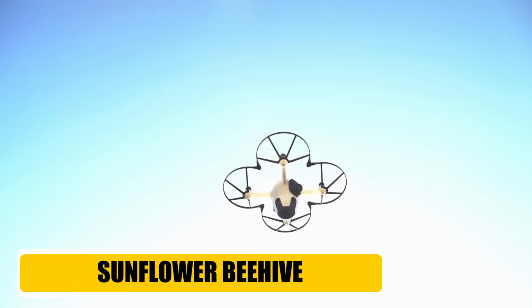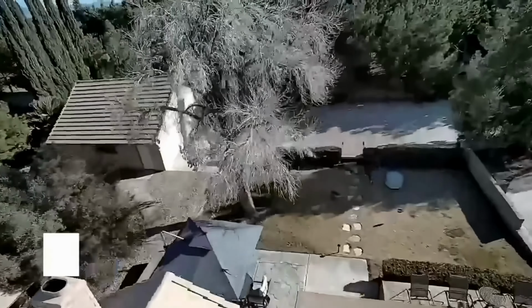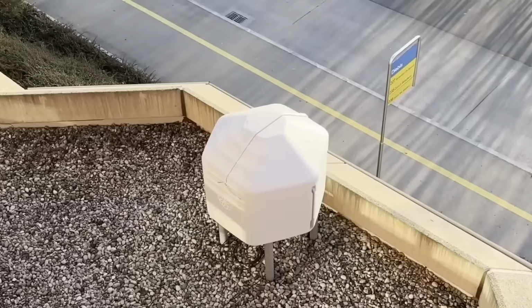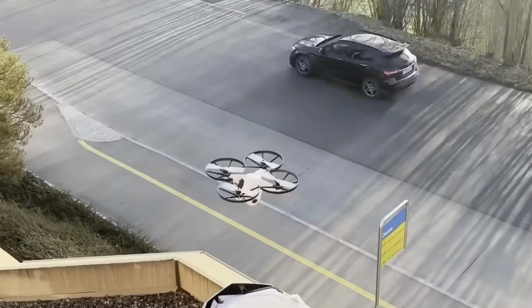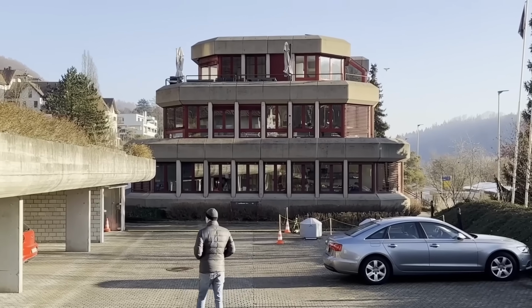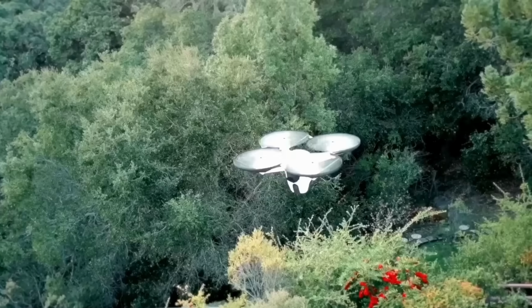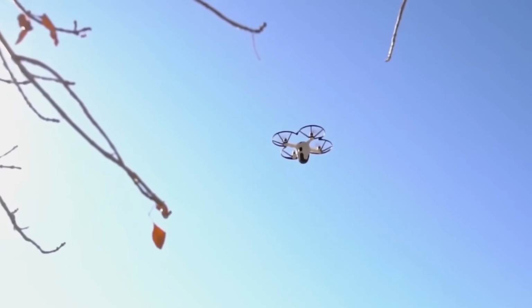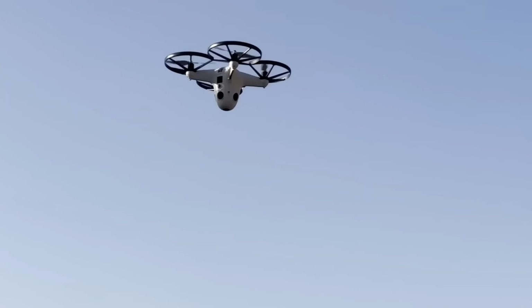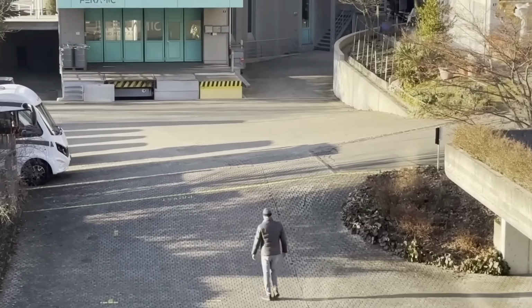Let's kick it up another notch. The Sunflower Labs Beehive is a futuristic home security drone system designed for serious perimeter surveillance. This isn't your average drone. It's fully autonomous and smart enough to coordinate with your home's existing cameras and motion sensors. Once triggered, it lifts off from its charging hub and is airborne in seconds.